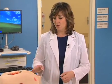Composite wound dressings combine the advantages of different dressing types into a single product that can address a range of needs. Composite dressings are versatile and convenient, can be used as a primary or secondary dressing, and are suitable for both partial and full thickness wounds.